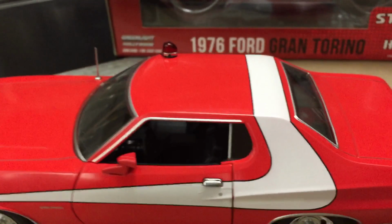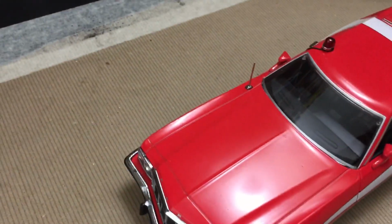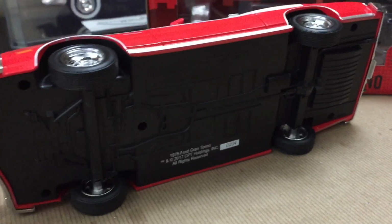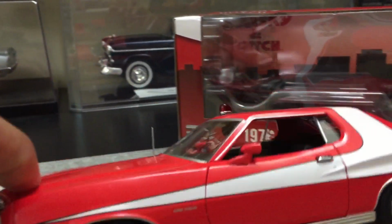And the car's kind of flat. It's not gloss. It's a little flat. You can see there a little bit. There she is. Got a simple chassis. There you go. It's got a serial number. So, they are kind of limited. Simple chassis, nice and tough. Looks good on the shelf.